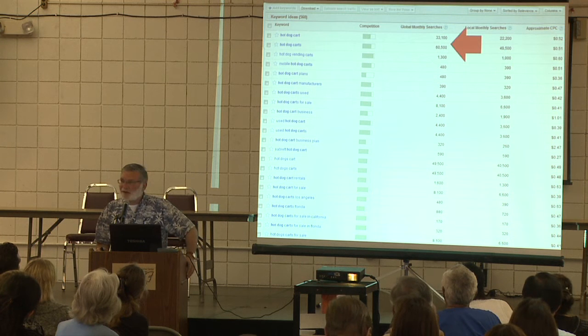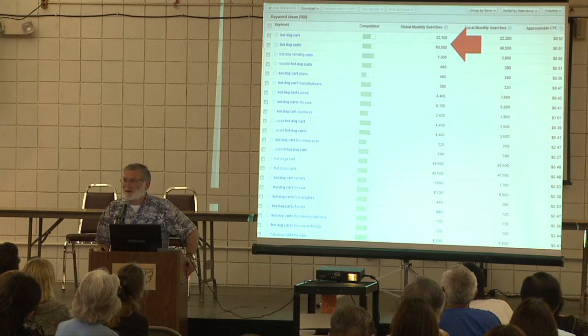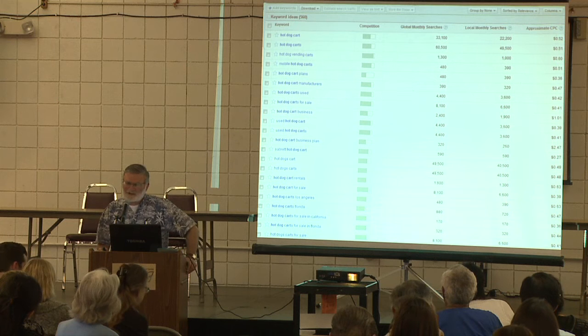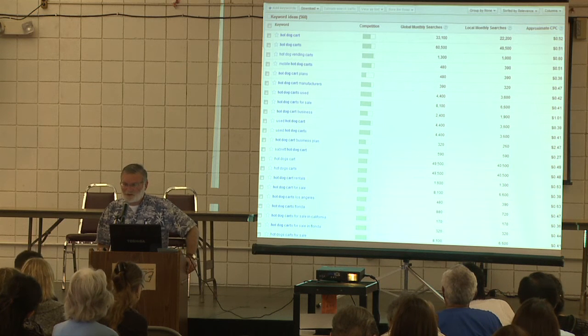The next column has global monthly searches, which just shows you they have global and local. Local for Google is America. Global is international. But it doesn't matter what the number is, but you can see what the numbers are.